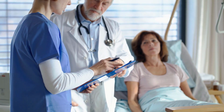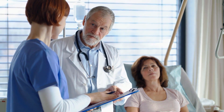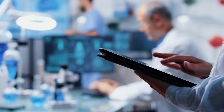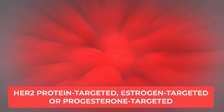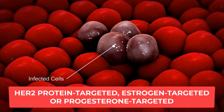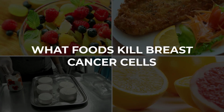Doctors will determine whether you have HER2 positive or HER2 negative breast cancer when you are diagnosed with breast cancer. Knowing what sort of breast cancer you have is critical in determining the best therapy for you. It may be HER2 protein targeted, estrogen targeted, or progesterone targeted. What foods kill breast cancer cells? Breast cancer patients are not advised to follow any particular diet.